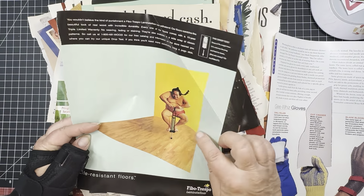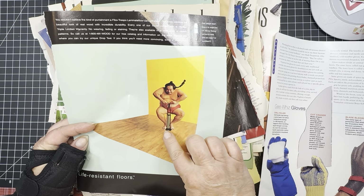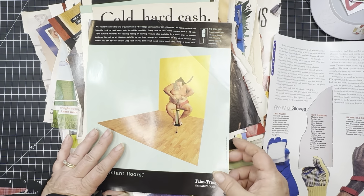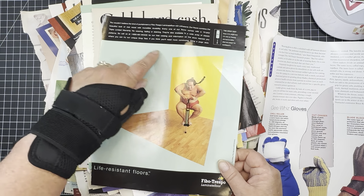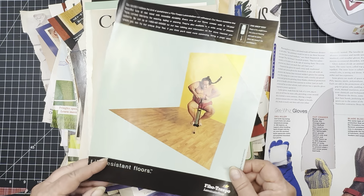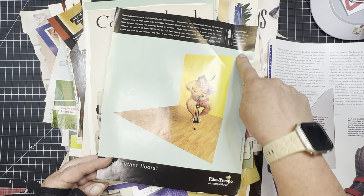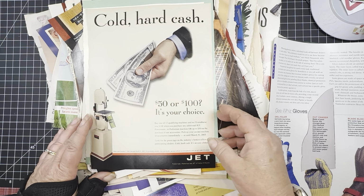I don't know if I'll cut him. He's a sumo wrestler on a, what do you call those things? Pogo stick. I could cut it like this and put it on a background, but I think I'm going to put him in my fussy cut pile and then use this. No, I'll put it in my background pile because I will use this for background and maybe some of this blue strip right here, and then I will decide what to do with him.